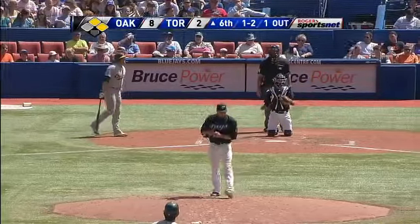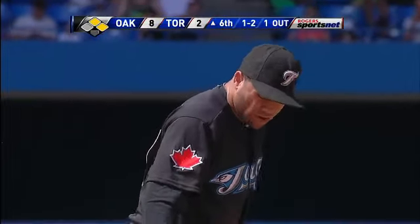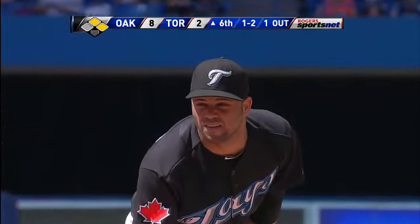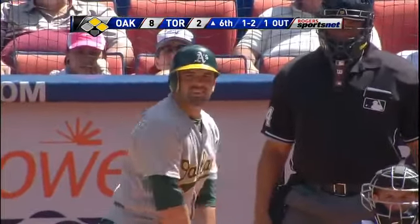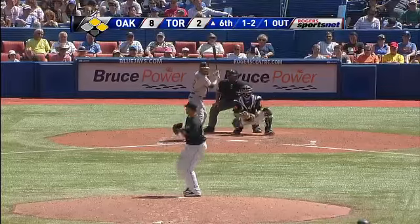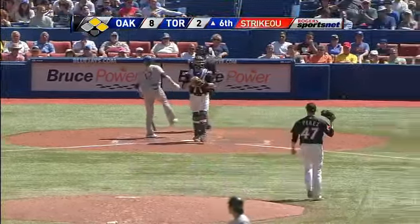One and 2 to De Jesus. De Jesus has had an interesting afternoon. He doubled in his first at bat, struck out, and then was hit by a pitch. Breaking ball, strike 3. Perez got the slider over and comes up with the second out of the inning. Freezes De Jesus as he gives up on that slider. First strikeout of the afternoon for Luis Perez. And now 1 out away from getting out of this mess.